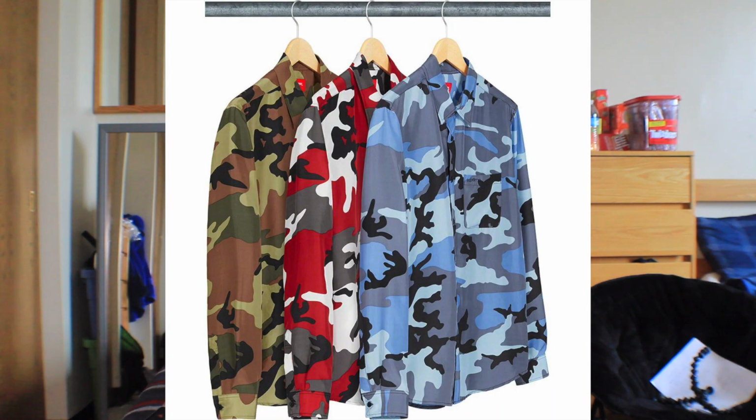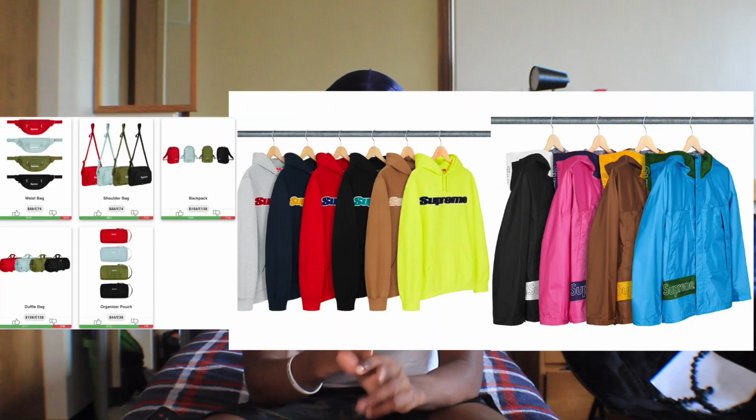And finally, the last item I'll be talking about today is a Supreme silk camp shirt. This shirt comes in blue and red colorways. It will retail for about $168, and currently on StockX you can resell for around $300. Once again, I recommend that if you hold this shirt for a year or so, you can probably sell it for around $500. In this case, I would say size small will be the best choice to get. Some honorable mentions that I would say have good resale potential are all the bags, the chino hoodie, and the tape seam jacket.